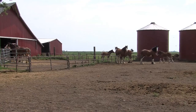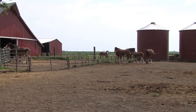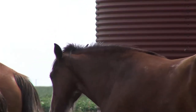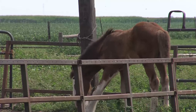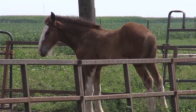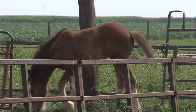And because of the show ring and just everybody wanting everything bigger these days, there are a lot of horses that are now pushing 19 hands. And that's kind of the popular thing. The bigger you can get them to be, the more popular they are.